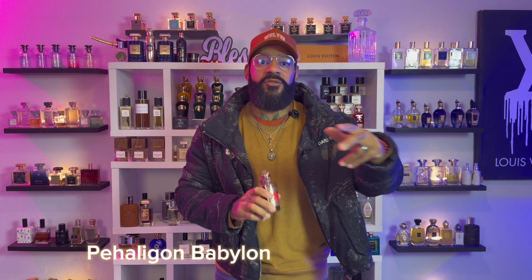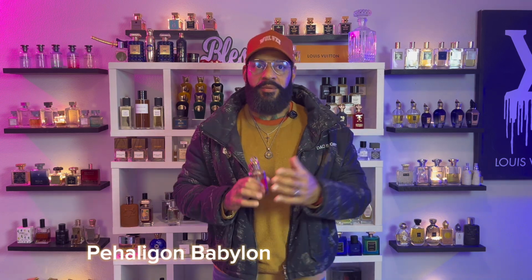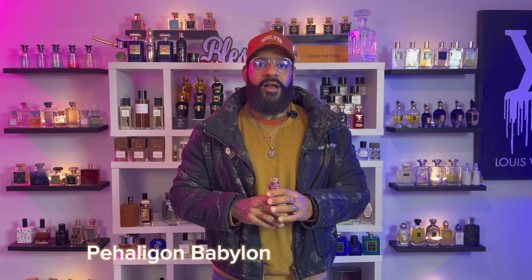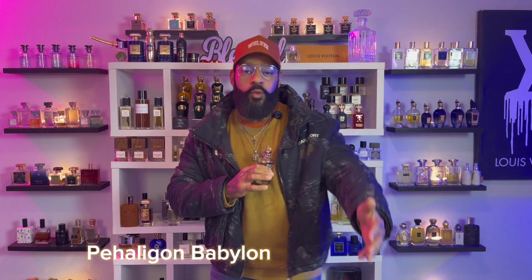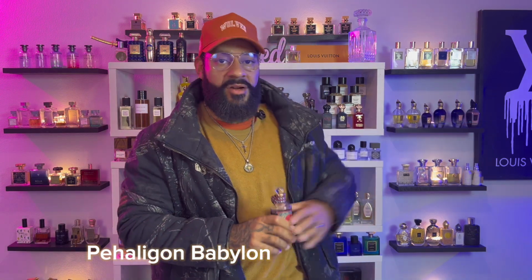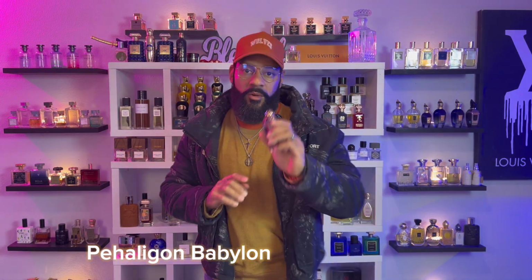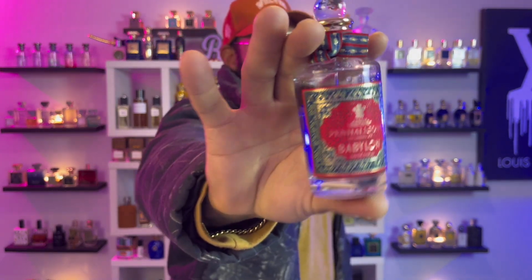Babylon is ideal for those who want a scent that is opulent, that is complex, that offers a blend of warmth, spice, woodiness, and a timeless allure. This can go back 30 years. This can go forward 30 years. This will always work in this cold situation, this fall, winter situation. Babylon. Gotta put your hands on this.